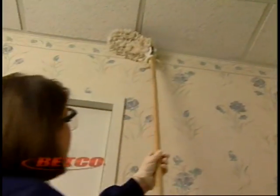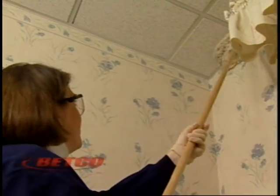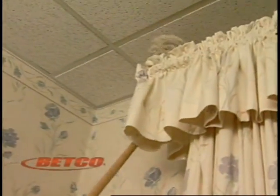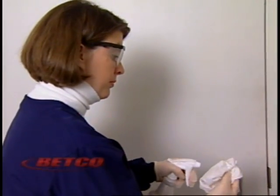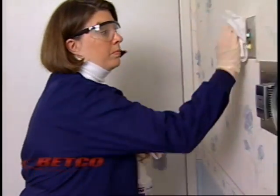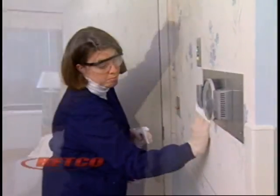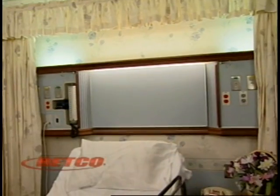Beginning at the door of the room, move clockwise around the room. Dust everything above shoulder height with a high dusting tool, finishing back at the door. Using a disinfectant, spot clean all visible soil from the walls, window sills, blinds, and other vertical surfaces, including door frames. Overbed lights are major dust collectors and are prime sites for the transportation of dust particles onto the patient.